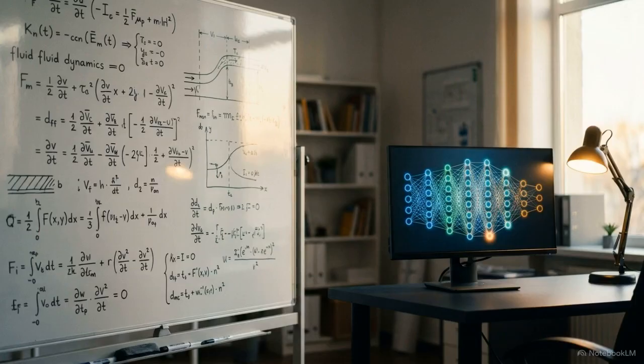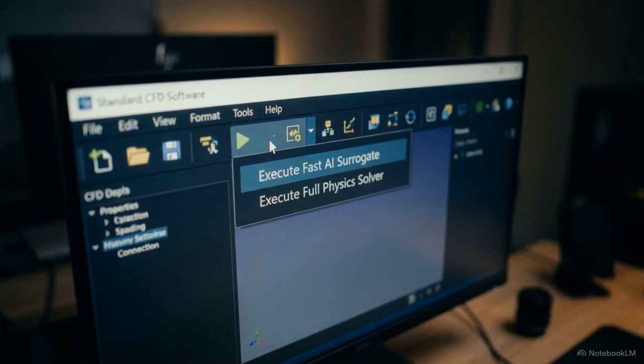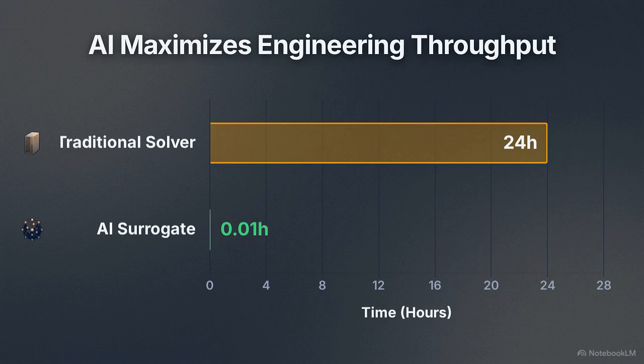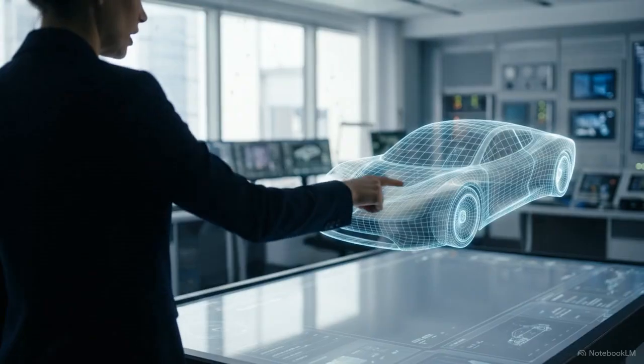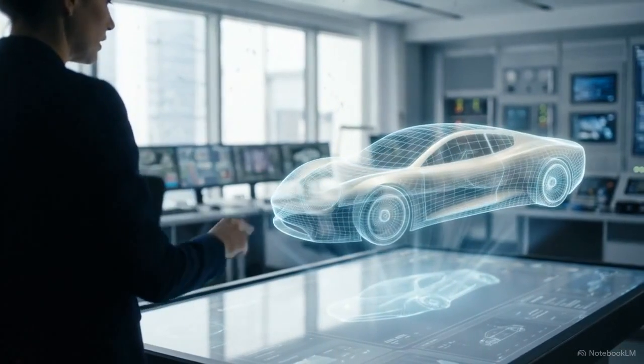A modern simulation engineer bridges both worlds. They need a firm grasp of CFD physics, an understanding of machine learning methodologies, and the judgment to know exactly when a rapid AI estimate is safe to use. Artificial intelligence is stripping the delay out of known design spaces. It is a massive increase in engineering throughput, but the human remains firmly at the center, setting up the problem and signing off on the actual physics.